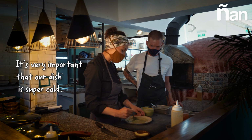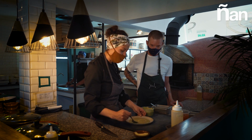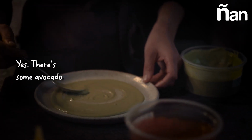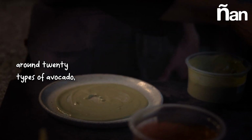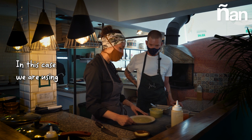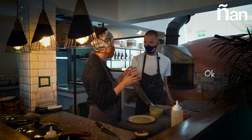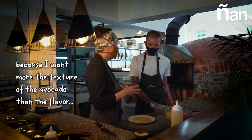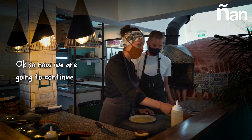So now to plate our dish, what we're gonna do is put 2 spoons of our base sauce in the center. And we're gonna spread our sauce. It's very important that our dish and our sauce is super cold. Keep the texture. Some avocado in there. Yes, there's some avocado. Ecuador has around 20 types of avocados, depending on each region. And in this case, we're using one that is called from the coast, that is more watery. It's not too strong in flavor because I want more the texture of the avocado than the flavor.